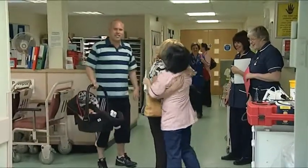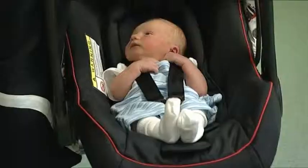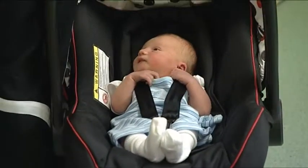When you go home with your baby, you're transferred to the care of your community midwife, and they'll come to visit you at home to ensure that you're well and that your baby's well.